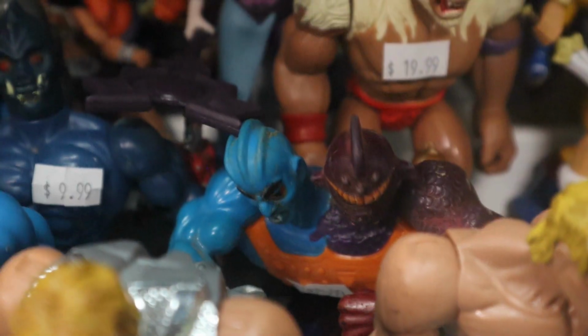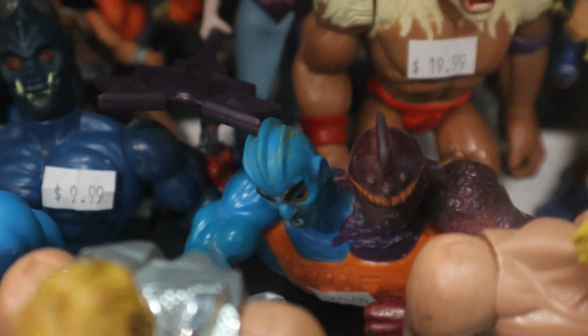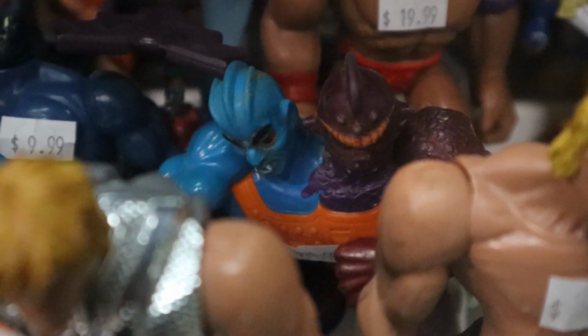Pretty cool. There's a vintage Tuba Dad, and we picked that up in my last toy hunting video. And he's for $14.99. We paid $15. The one we got at the flea market had a shield and looked a little cleaner too, so I think we made out pretty good there.